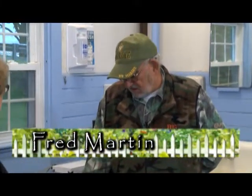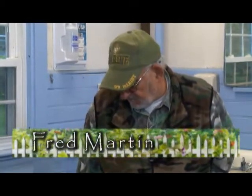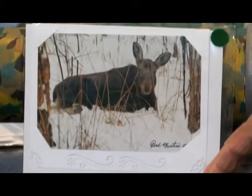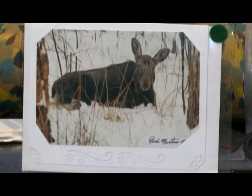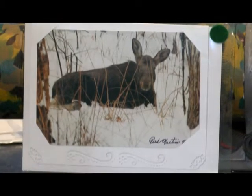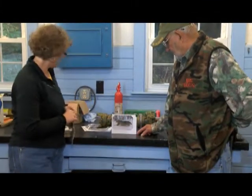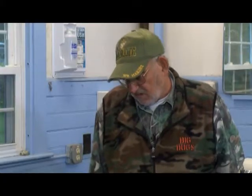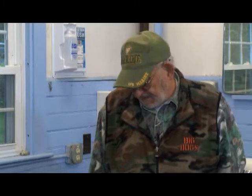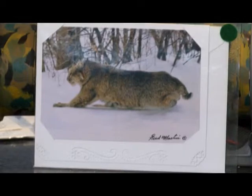Now this here is a female moose, a cow moose. Probably weighs 400 or 500 pounds. That was taken in Allstag Langdon line last winter. She's laying down. Wow. She looks healthy. Beautiful. And then I know I've got one of your favorites here. Yeah, this is a pretty good sized bobcat. That was taken in Hancock roughly 2 years ago. That's a nice sized cat. And again, a very healthy looking animal. I don't think I'd want to run into it in the woods, but beautiful.